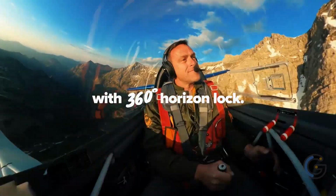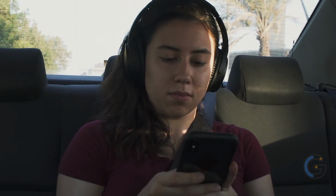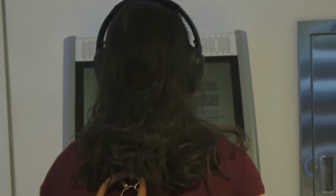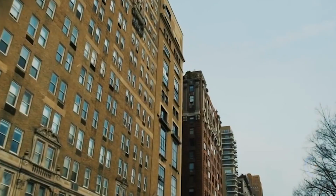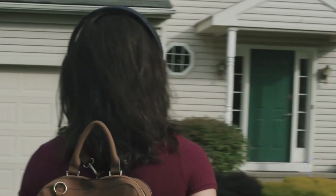Bose QuietComfort 35 II. The Bose QuietComfort 35 II is a pair of noise-canceling wireless headphones that can be controlled with your voice or phone. They feature industry-leading noise cancellation technology, which can block out background noise so you can focus on your music, podcast, or phone calls. The headphones also have Alexa and Google Assistant built in, so you can control your music, get directions, and more, all with your voice. They are comfortable to wear and have a long battery life of up to 20 hours.